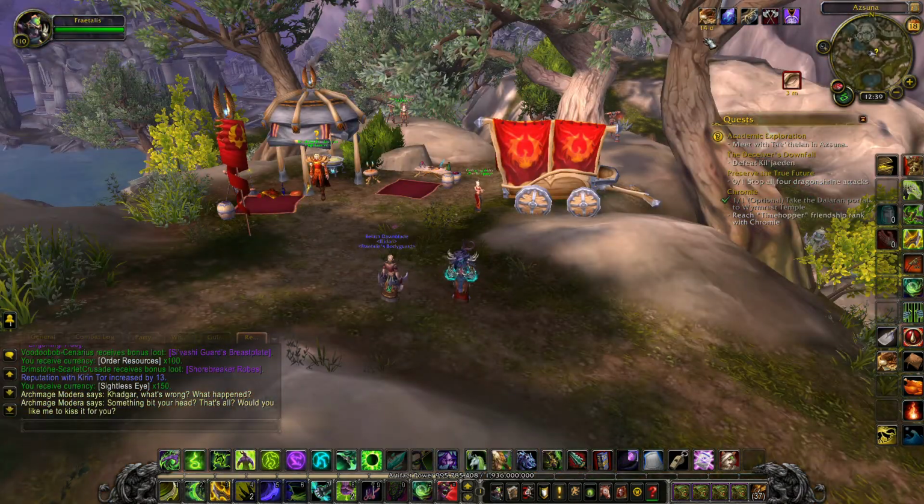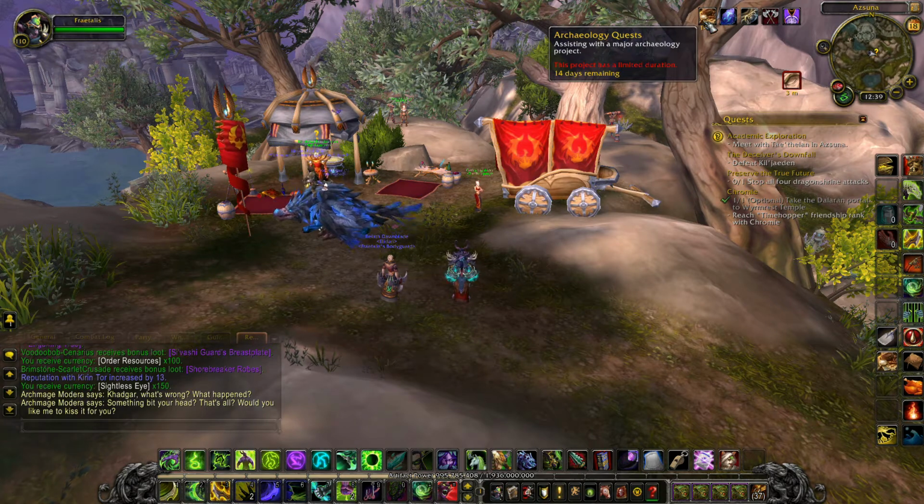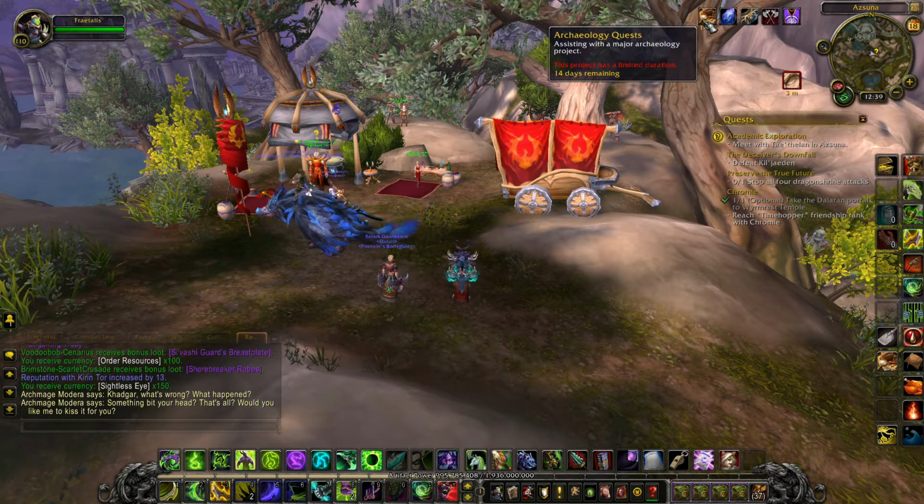As the Archaeology quest's buff indicates, once this quest becomes available, there will be a 2-week period during which time you can complete this quest line. After this time, all progress will be lost.